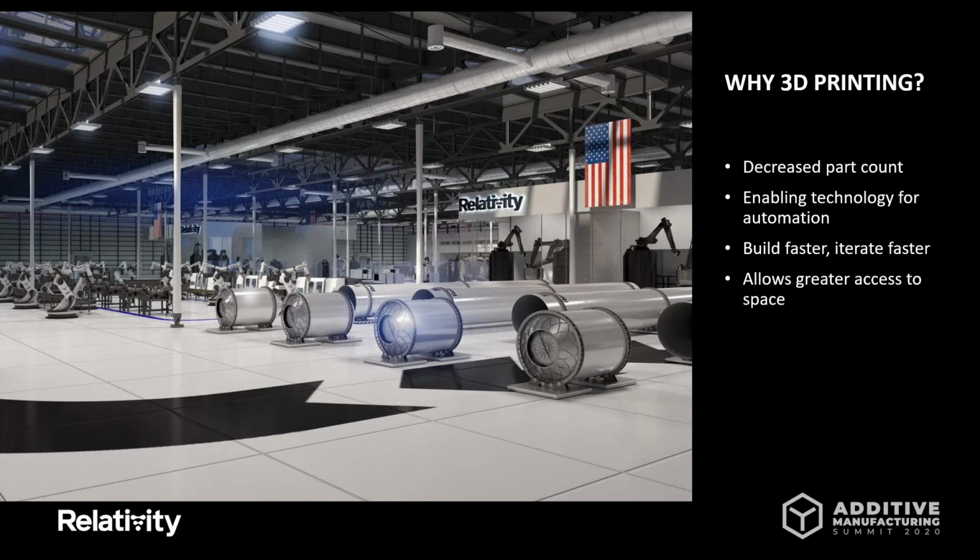So honestly, that's decreased part count. It's also an enabling technology for automation. So what Janet was saying about digital transformation, that's the kind of thing that we see linking together with that technology. You can build faster, you can iterate faster. If something doesn't work for you, you can change it. Whenever I send drawings to suppliers, I say, don't worry about it, because if this doesn't work out for you, you can tell us what changes would be best. And I really like that kind of partnership there. Ultimately, what AM provides is greater access to space for everybody. If you want to go to the next slide.